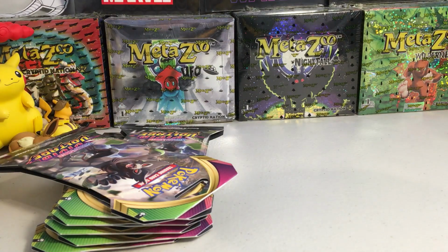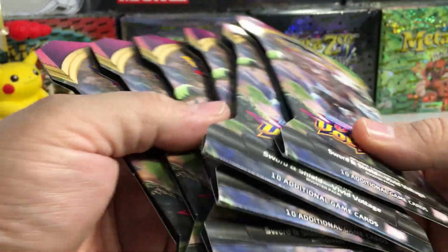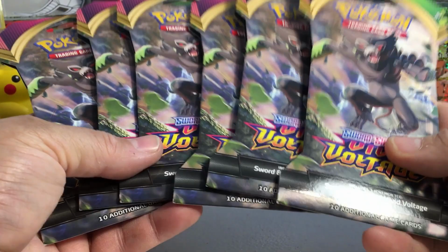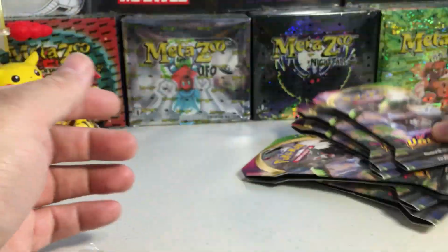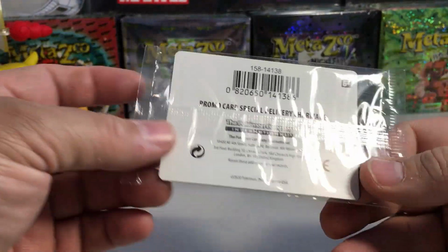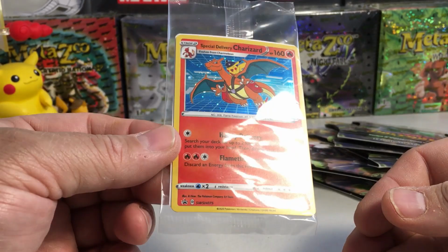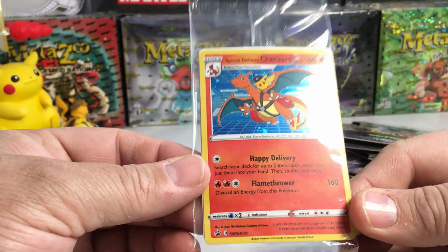Alright, so here's our stuff. The rest of it's packing. And we got some Vivid Voltage sleeved booster packs. I'll probably just end up putting these up on eBay. It's weird, they're all the same. And this was the main reason I bought it, because I wanted, as you can see on the back, the promo special delivery Charizard. And there it is. It looked like it had nice centering, and it does look like it has some nice centering on there.